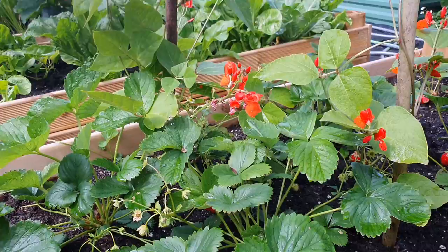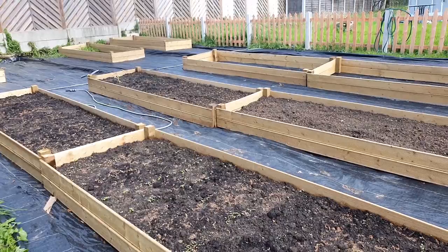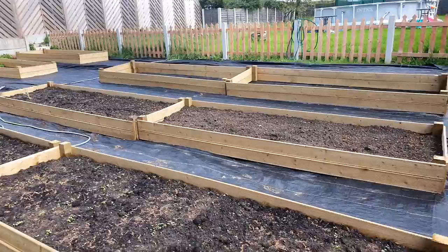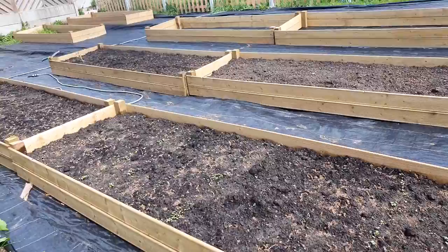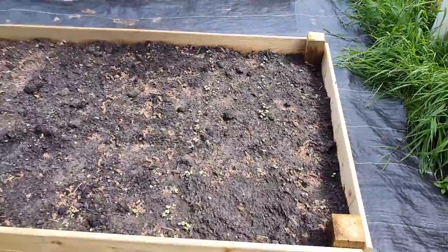Okay, welcome to the garden 2.0. These are our other beds. Now, we haven't filled those back two or those back two. We need to get more dirt, but this is 3 tons of dirt, 3 metric tons of dirt, which is a lot. Anyway, I've just seeded this bed with our fall and winter crops.